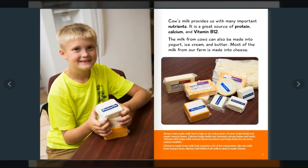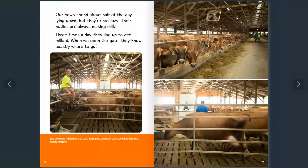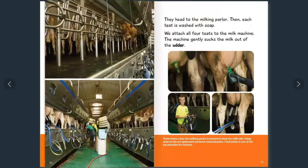Cheese is made from milk that contains a lot of fat and protein. Like the milk from Lucas's farm, nearly half, which is 48% of all milk, is used to make cheese. Our cows spend about half the day laying down, but they're not lazy. Their bodies are always making milk. 3 times a day they line up to get milked. When we open the gate, they know it. Did you know cows are milked at 4:30 a.m., 12:15 p.m., and 8:30 p.m.? Cows like having a steady routine.